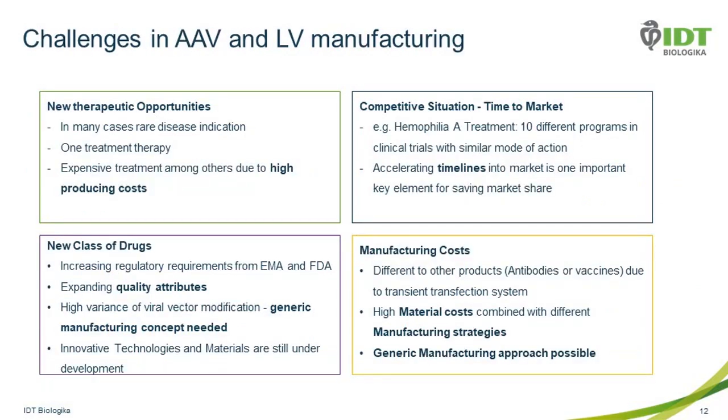Based on the development on the market over the years for AAV and lentiviral vector, the targeted indications for mostly rare diseases, and the different manufacturing approaches via plasmid transfection, I would like to discuss 4 challenges. The extended opportunities for disease treatment for mostly rare diseases with only one treatment leads to really high costs for the patients, or in some countries for the health insurance system. Among others, these high costs are generated due to high costs for the manufacturing, or more precisely, high material costs that are needed for AAV and LV generation.